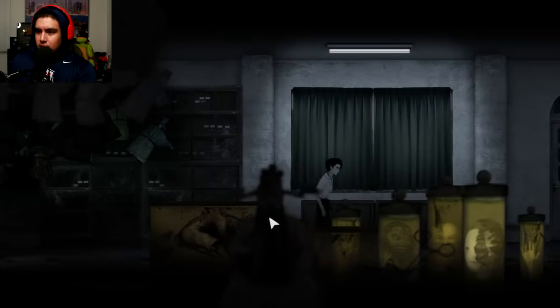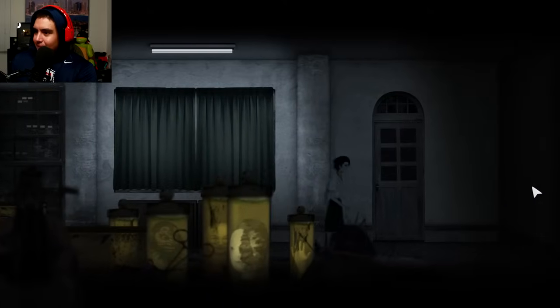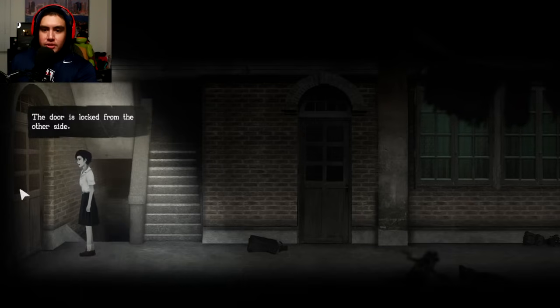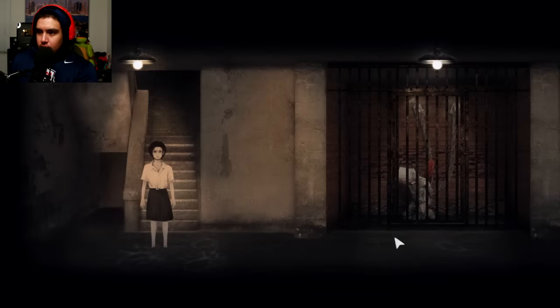This is kind of creepy. It's freaking me out. I feel like these things are gonna start chasing me or something. And I don't like this place. I'm gonna get out of here. Should we go up, down, or left? I feel like I should clear this floor first. The door is locked from the other side. All right, never mind then. We're gonna go down. We're gonna go downtown.